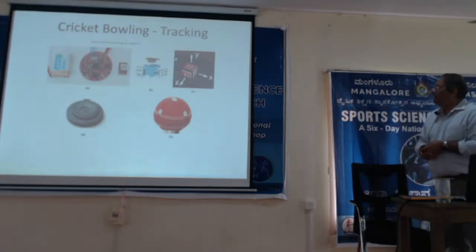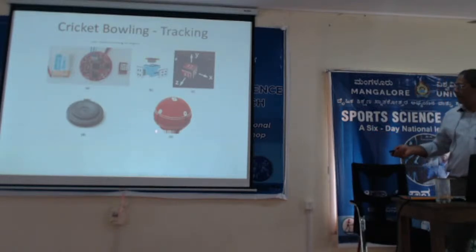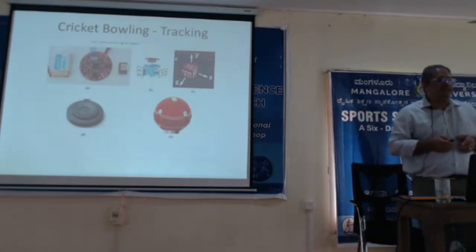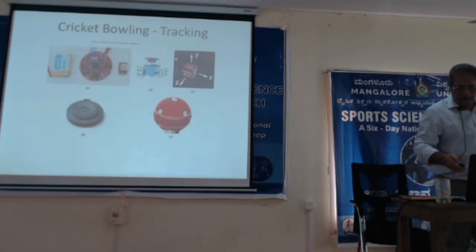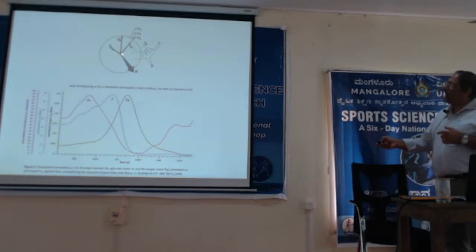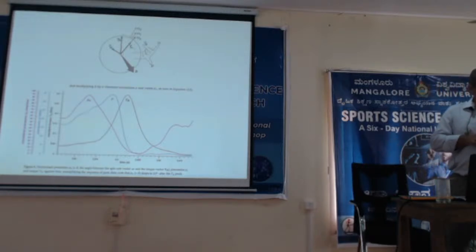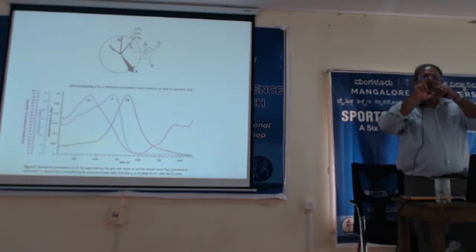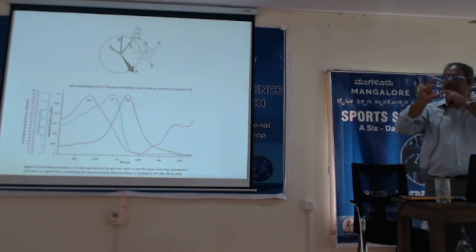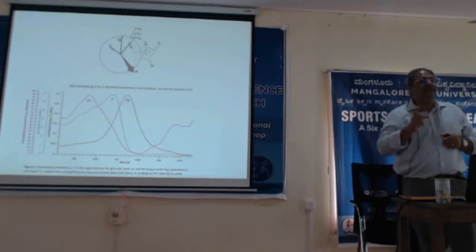So for that, they have developed that. All these things are fixed into a ball in XYZ direction. If you look at the fingers, the angles have been set according to these three fingers of the spin bowler. The holding has one angle, a second angle, and a third angle between them. This is being looked into and tracked.